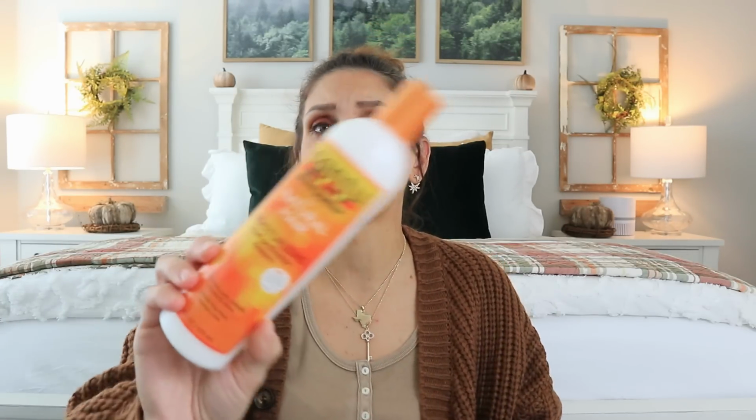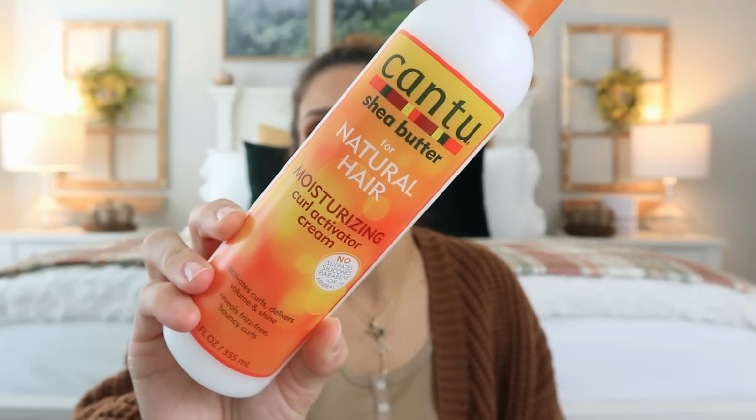And the next thing is this product right here. I've only been on it recently, and it is the Cantu Shea Butter for Natural Hair. It's a moisturizing curl activator cream, and I actually saw this on TikTok, so it's a TikTok made me buy it product, and it activates curls, delivers volume shine, reveals frizz-free bouncy curls, no sulfates, no silicones, parabens, and no mineral oils. And also, I really like the way that it smells, and my hair is naturally curly. So for the days that I don't want to apply any heat, this is what I apply to my hair after I get out of the shower.